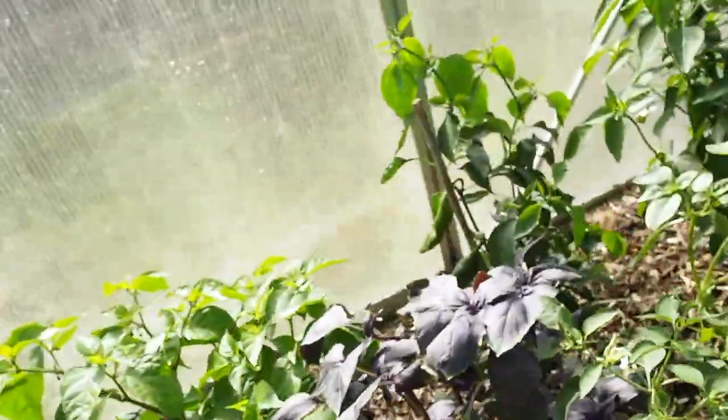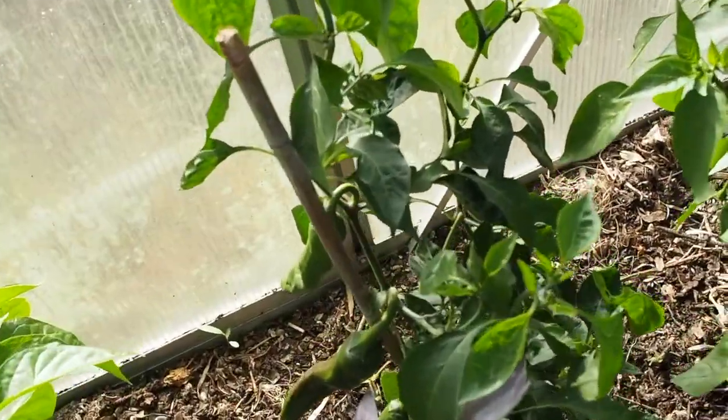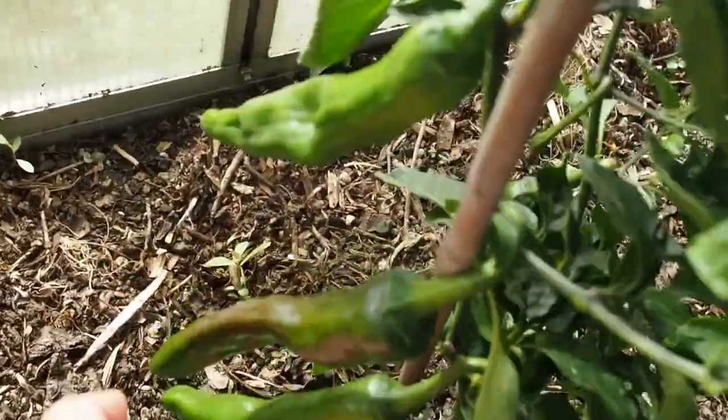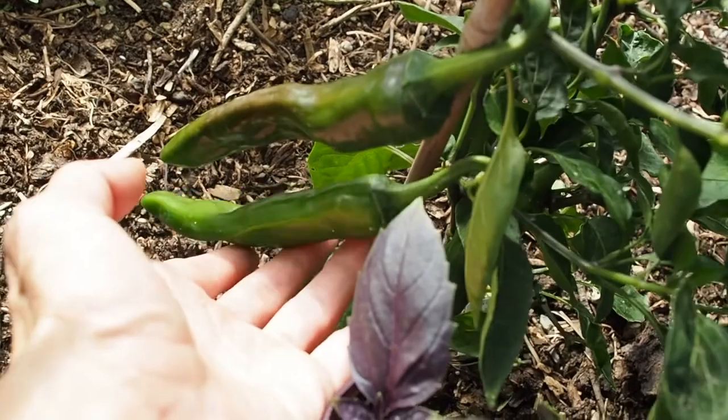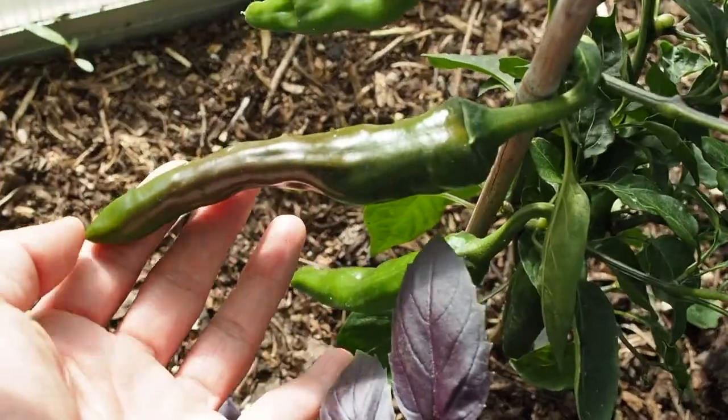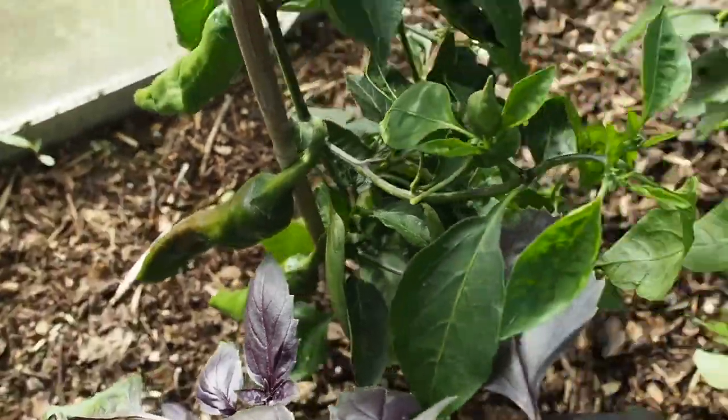Let's go back here. This is the Ethiopian Brown. I forgot to show you this one. So I've got a couple of big peppers on that one. There's actually 3, I think. And this one here is just starting to turn brown. So that one should be ready to harvest here pretty soon.